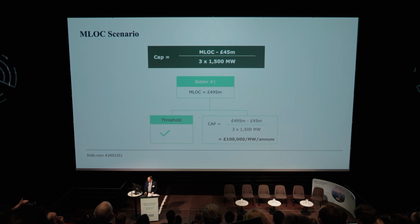So we have here a case of a bidder with cash reserves of 495 million. As you can see, they would comfortably pass the threshold for participating in the auction at the ITT stage 2, so they will be invited to the auction with no issues. In terms of the cap, the bidder, if so chosen, is allowed to bid up to £100,000 per megawatt per year, with this illustrative amount of option fee bid, which is calculated in reverse from their overall MLOC of £495 million.